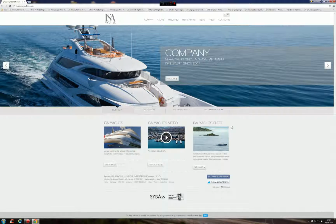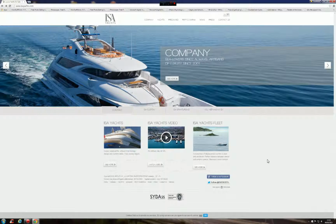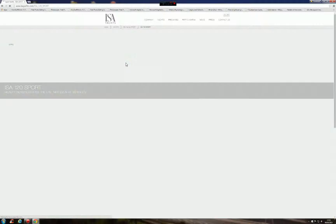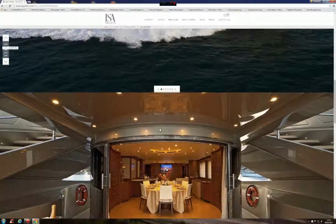Now, this is ISA yachts. I did know what it means, but I'm not going to look. Maybe it says in contact. No, it just says ISA. Come on. Today would be nice. Thank you. Now, it's an Italian company, and as you can see, they make really sleek yachts. More sleeker than MLs.